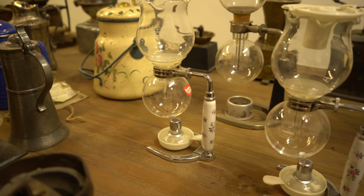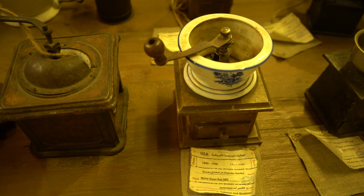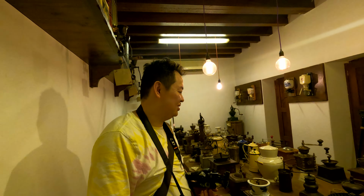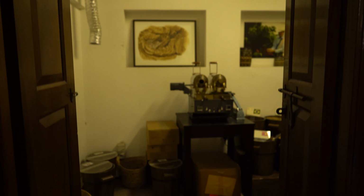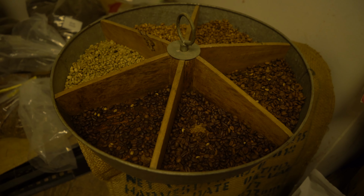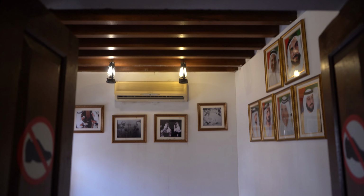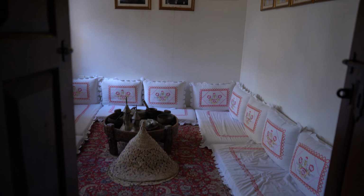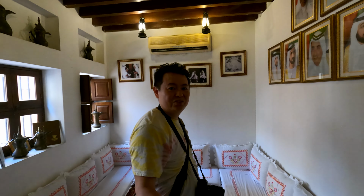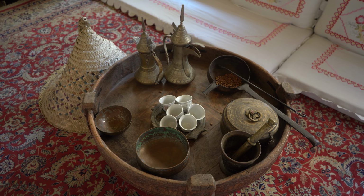This room contains all the different coffee grinders that have been used throughout the ages, and from all over the globe as well. Some from the US, some from Germany, and it's pretty interesting. And this is just one of the rooms. This is also really cool. You get to come into a room where coffee is socially drunk. Which is pretty cool. I think it's time for me to have a seat.